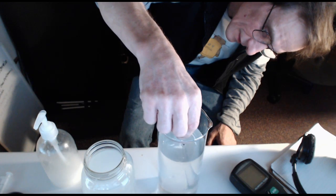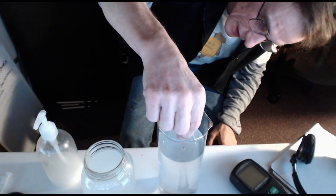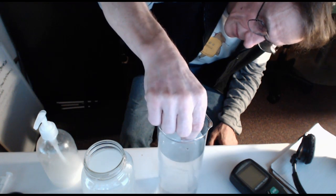Rick, how did you create your CO2? This stuff, I actually got this from Zyzen.